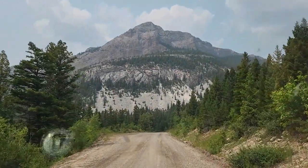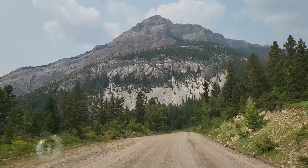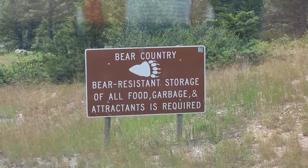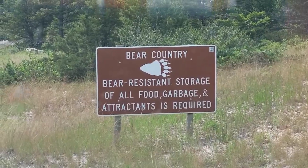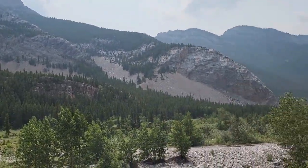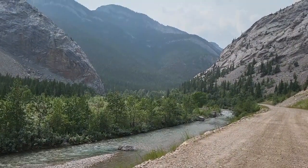Well, the road's gotten quite a bit worse, but the scenery is just getting better and better. This is amazing. We gotta be close to this place by now. Well, there's a warning sign through my bug-infested windshield. Yep, no doubt. I see a lot of scat from some big creature along the roadway here. This is quite some beautiful country, though. The ruggedness of the mountains and the river down below, fantastic. Well, we gotta be close. Gotta be around the next bend.